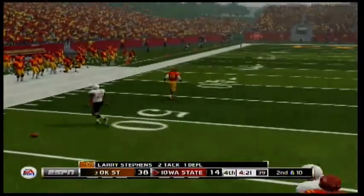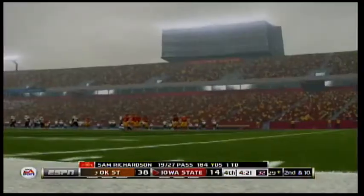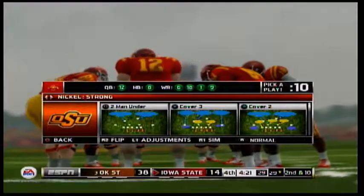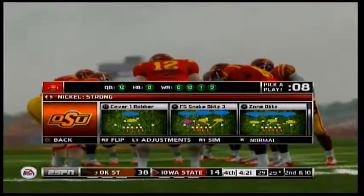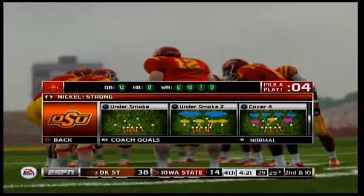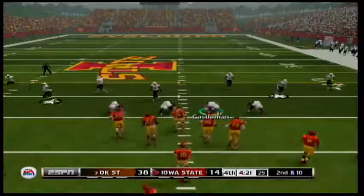Zipped it out, and that was almost picked off. How did he drop that? The defender did everything that he needs to do. He read the play perfectly. He stepped up, and what does he do? Drops the interception. Boy, the offense caught a break there. From their own 29-yard line, second down.